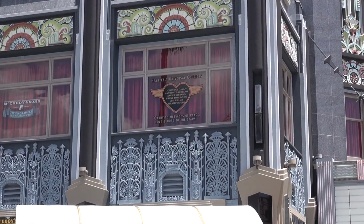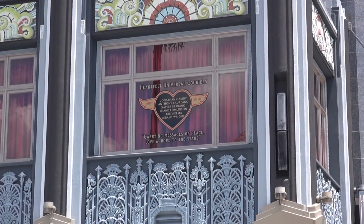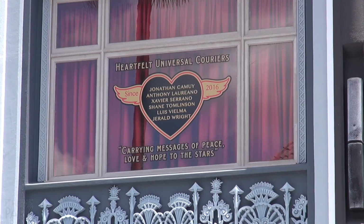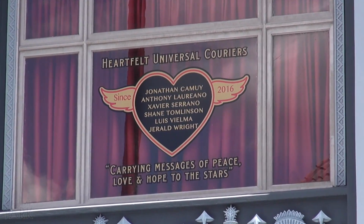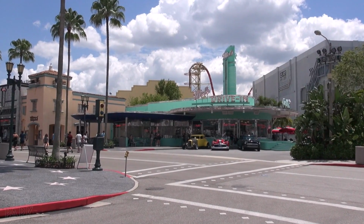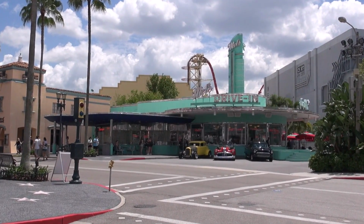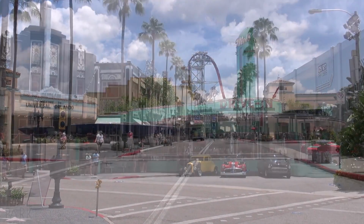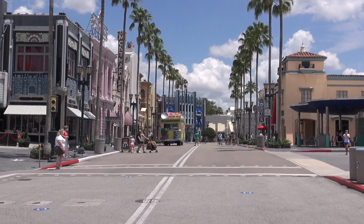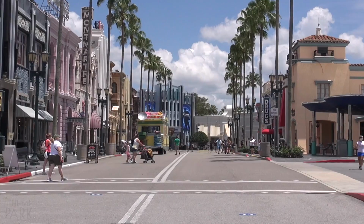These are 6 team members that unfortunately lost their life in the Pulse nightclub shooting, which took place back in 2016. Now this day happened to be the 4-year anniversary of that unfortunate event that took place here, and I thought it was only appropriate to show it to everyone. For those of you that maybe weren't aware that it was there, it is a nice touch by Universal.